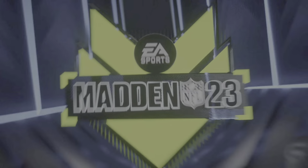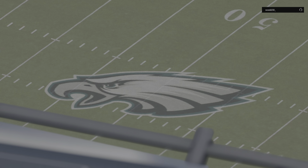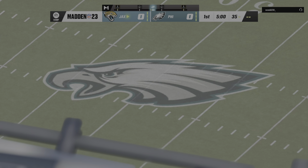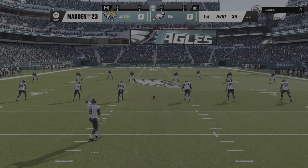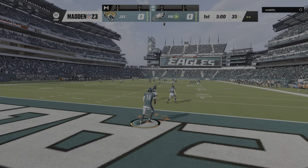We're at the home of the Super Bowl 52 champions, Lincoln Financial Field in Philadelphia, PA. Straight ahead, we've got a good one on tap here between the Jacksonville Jaguars and the Philadelphia Eagles. Here now to get us started is Logan Cook, and off we go from Lincoln Financial Field.